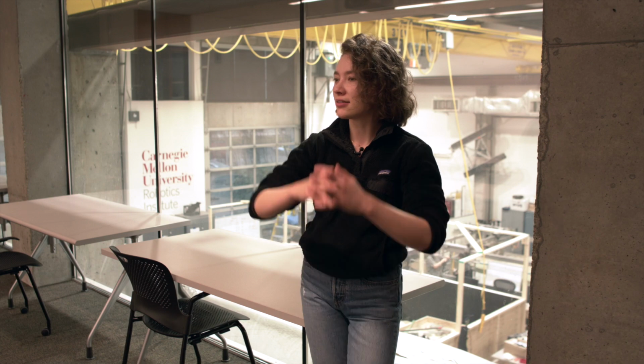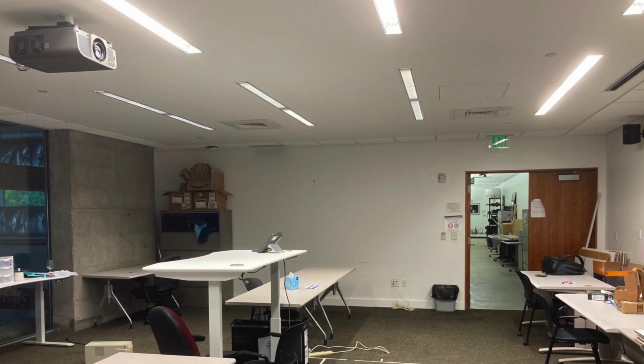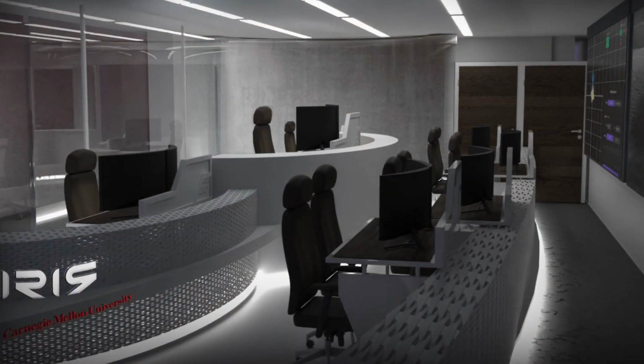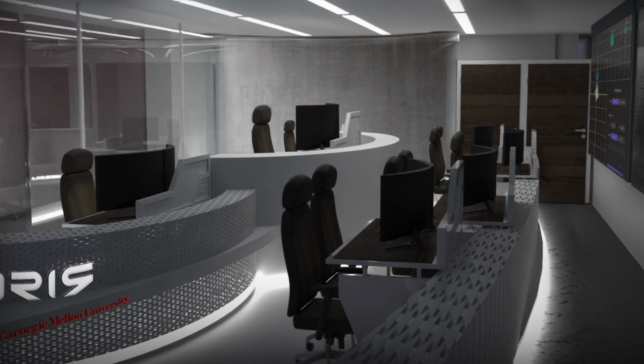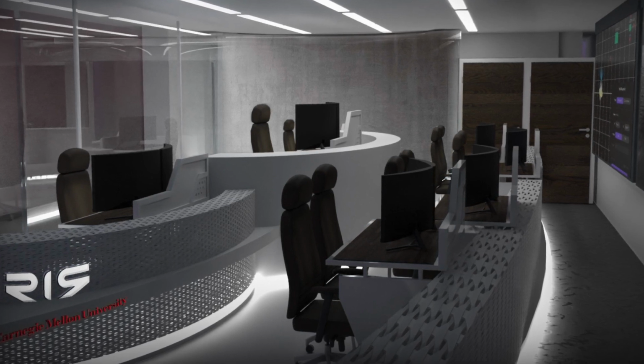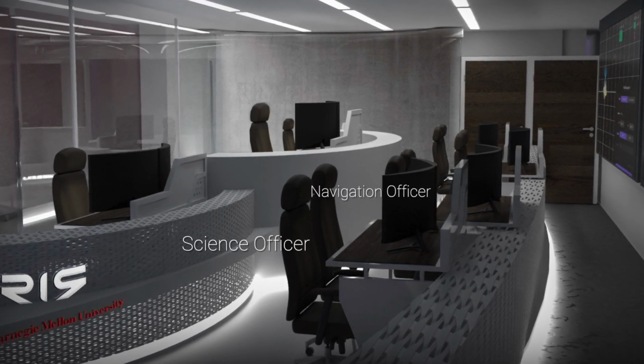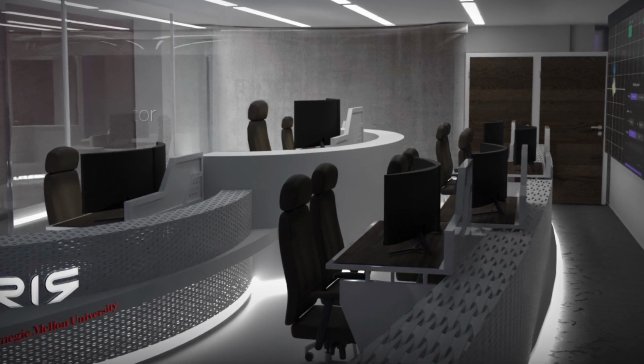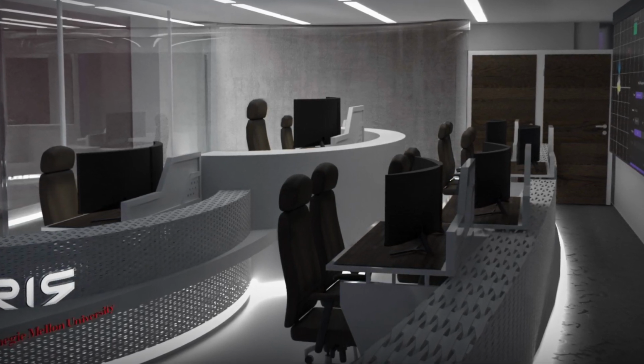We've got this awesome space that overlooks our planetary robotics lab. In this space, we will have a huge screen set up at the front, and then we'll have a series of operator stations throughout the room for our different operator roles, like the science officer, navigation officer, the comms director, the flight director. This will be a space where people will be teleoperating the rover, analyzing data that comes back from the rover, and ultimately troubleshooting things that might go wrong.